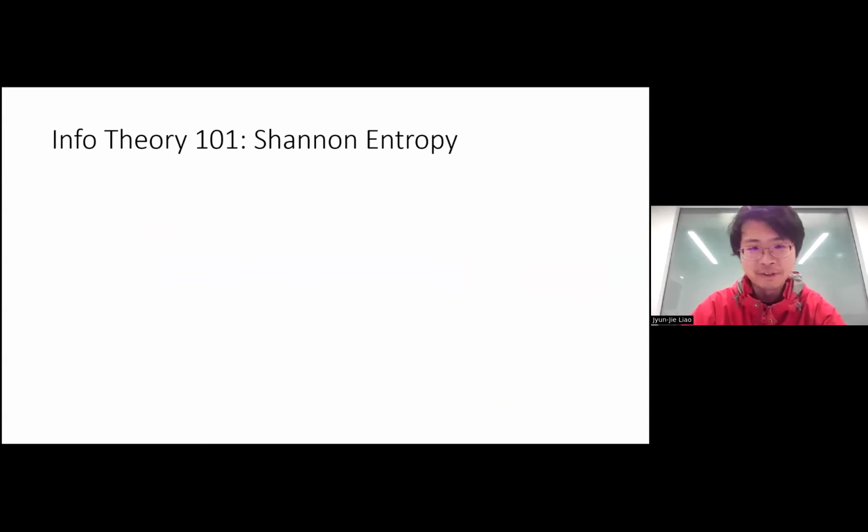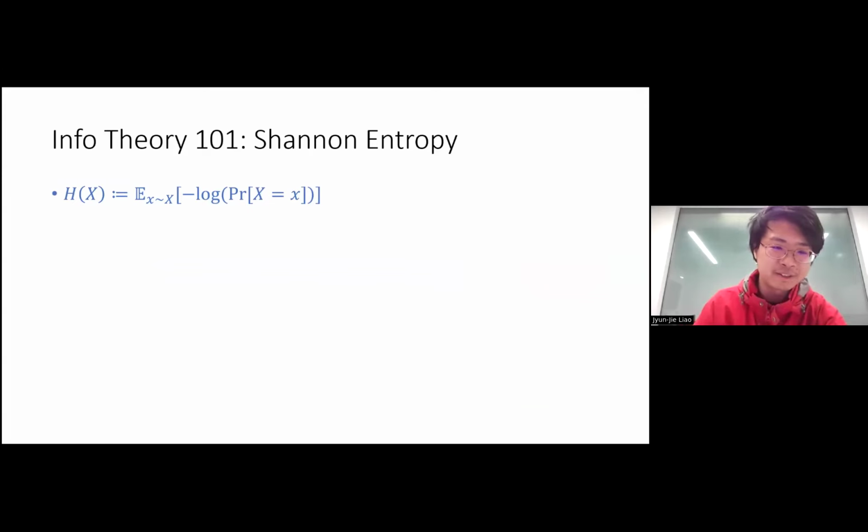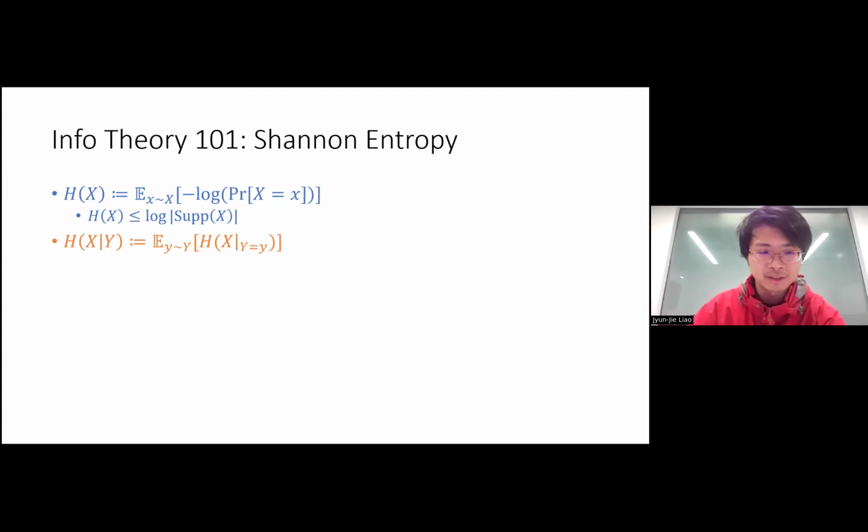Okay, so we review some very basic notions of Shannon entropy. If we have a random variable x, then the Shannon entropy of x is just the expected value of log 1 over the probability of x. The only property that we will need is that the Shannon entropy of a random variable x is at most the log of its support size. And the conditional entropy of x conditioned on y is just the expectation of the entropy of x conditioned on the fixing of y.